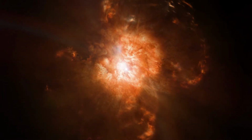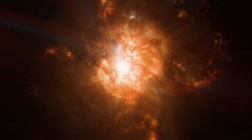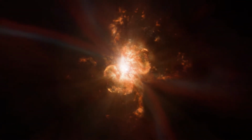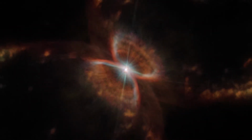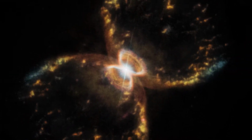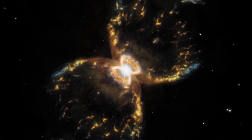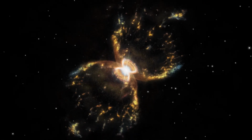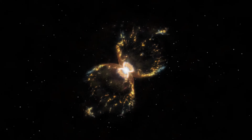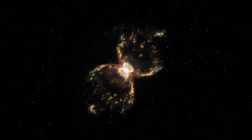Eventually, the red giant star at its center will run out of fuel, leaving behind its core in the form of a second dead white dwarf star. What remains of its outer atmosphere will be left behind to form a planetary nebula, a glowing shell of gas and dust expanding and dissipating into interstellar space. This material will enrich the galaxy with the heavier elements formed inside the star during its lifetime, including carbon, nitrogen, and oxygen.